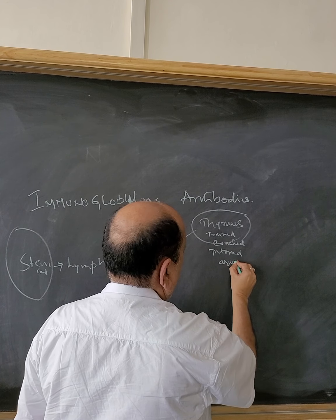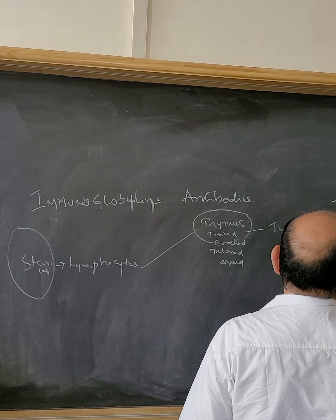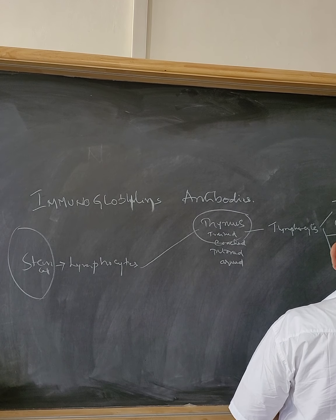T lymphocytes are of two types: T4 cells and T8 cells. T4 cells are called helper cells, and T8 cells are called lytic cells. A group belonging to either T4 or T8 are called natural killer cells. They mediate the cell-mediated immune response, and they produce lymphokines.